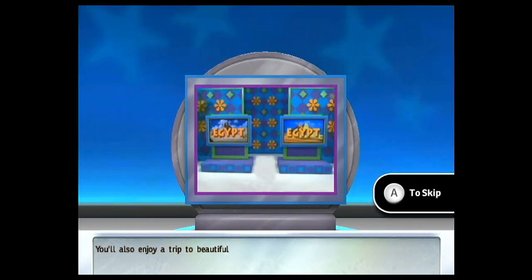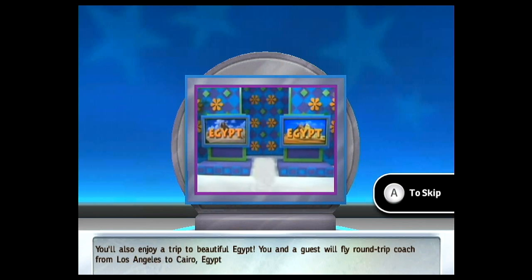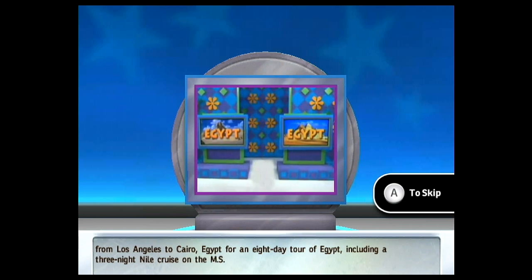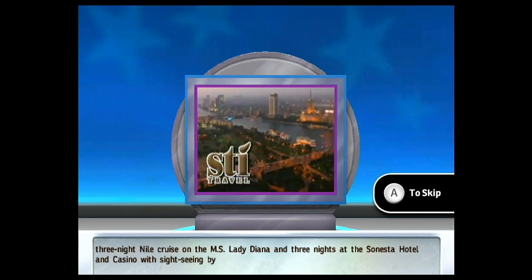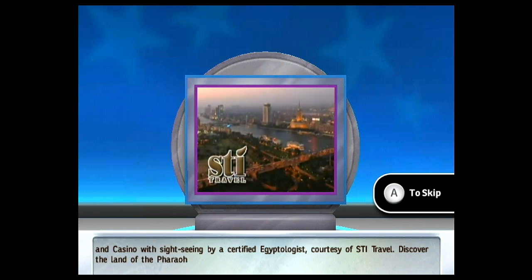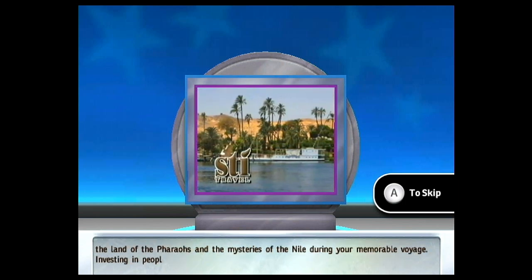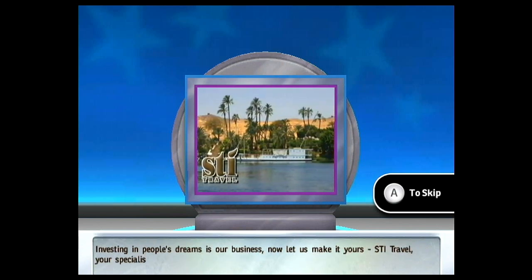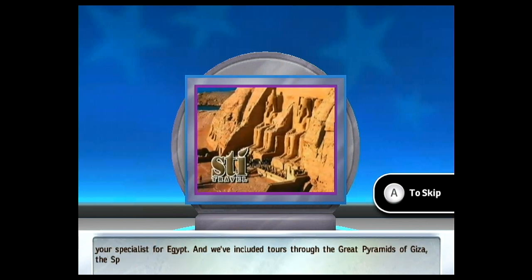You'll also enjoy a trip to beautiful Egypt. You and a guest will fly a round-trip coach from Los Angeles to Cairo, Egypt for an 8-day tour of Egypt, including a 3-night Nile cruise on the MS Lady Diana and 3 nights at the Sonesta Hotel and Casino with sightseeing by a certified Egyptologist, courtesy of STI Travel. Discover the land of the pharaohs and the mysteries of the Nile during your memorable voyage.